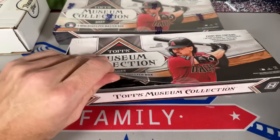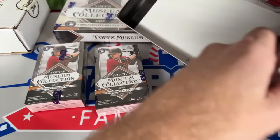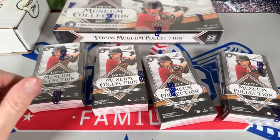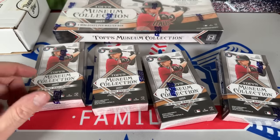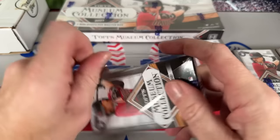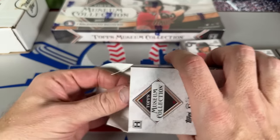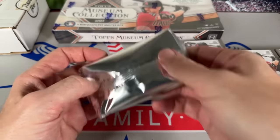Next one up. This is box number 5. It's a half case of Museum Collection. We also have a Jacks pack we're going to do after this round. It was picked up by Michael Gunther. Let's see what we can do in this one. Yeah, it would be nice. Big Matt cards. We pulled a McGwire autograph last night out of a Jack pack. There's some nice stuff in there.